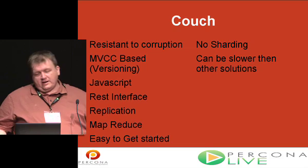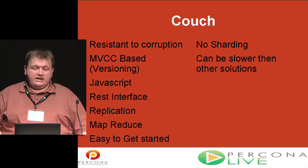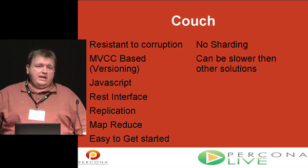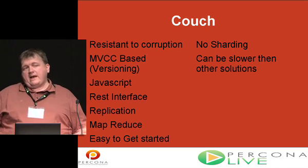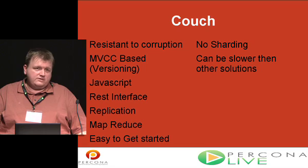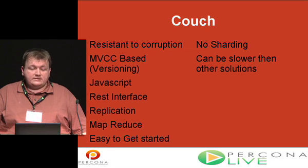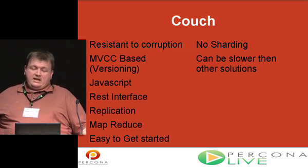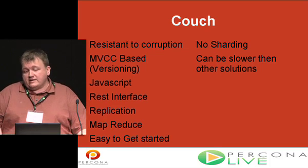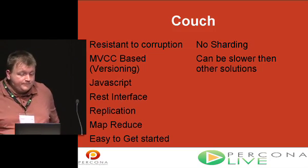But similar to Mongo, it's a document store, which is, what's kind of cool about the Couch design is it's resistant to corruption. So if you yank the cable and you plug it back in, you should be back to where you were. It's versioned, so it does use MVCC, which is kind of interesting. It has JavaScript capabilities, does a REST interface, has the whole MapReduce thing, but it doesn't do sharding, and it can be slower than some of the other solutions out there.